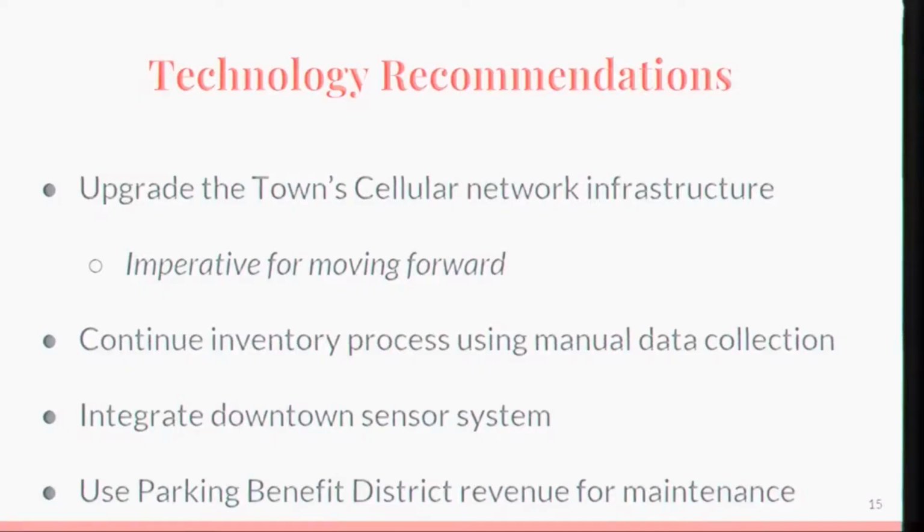So now, given all these limitations and other things to take into consideration, we recommended the following steps. Based on our conversation with the IT department and everything, we highly recommend improving the cellular network on the island. This is imperative for moving forward with any technological system, and also it will bring many improvements to the community as a whole.